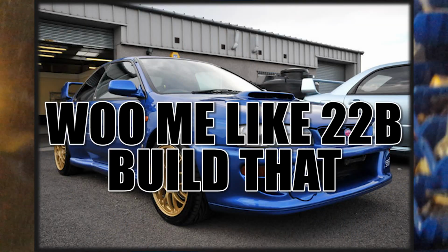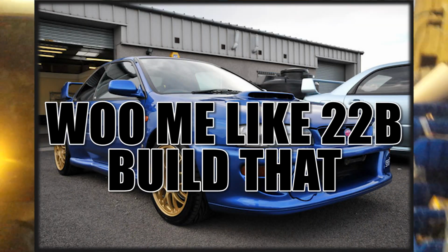These quarter panels and widened fenders I had done at a shop in Victoria, BC called Protein Motorsports. The guy there, Phil, was pretty enthusiastic about this project. He did a very good job considering the amount of information I gave him to go on. I just gave him a couple of vague pictures of a 22B and a couple other guys who've done similar wide bodies. Really great guy to deal with.